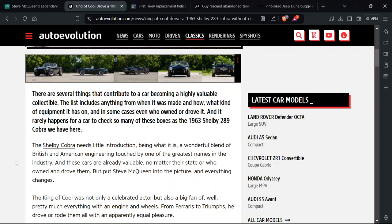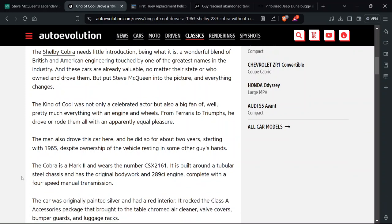The Shelby Cobra needs a little introduction, being what it is, a wonderful blend of British and American engineering touched by one of the greatest names in the industry. And these cars are already valuable no matter their state or who owned or drove them. But put Steve McQueen into the picture and everything changes. Yeah, there'll be some people who turn out for that one. The man also drove this car, and he did so for about 2 years, starting in 1965, despite ownership of the vehicle resting in some other guy's hands.